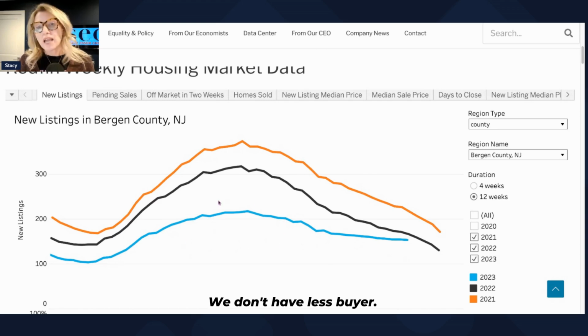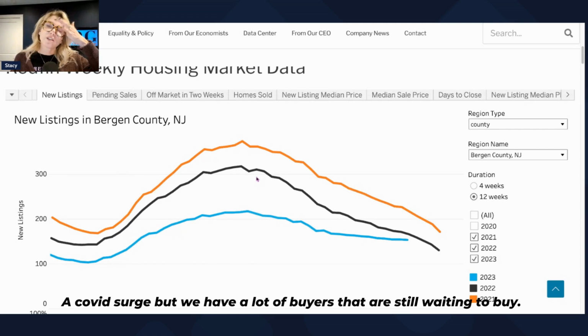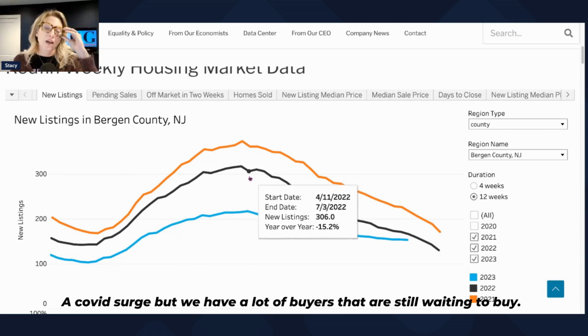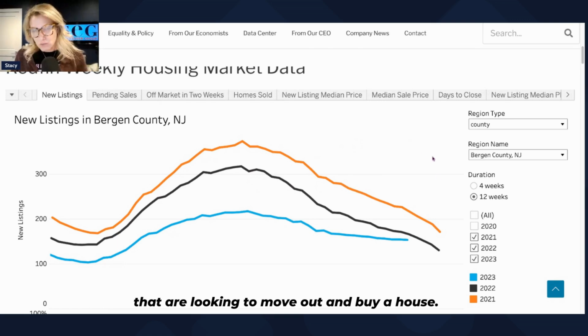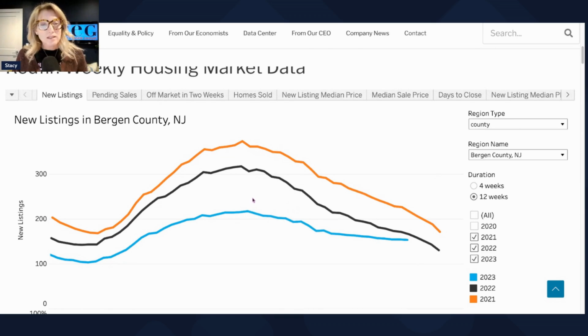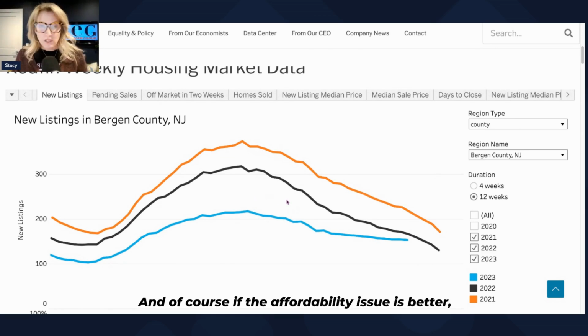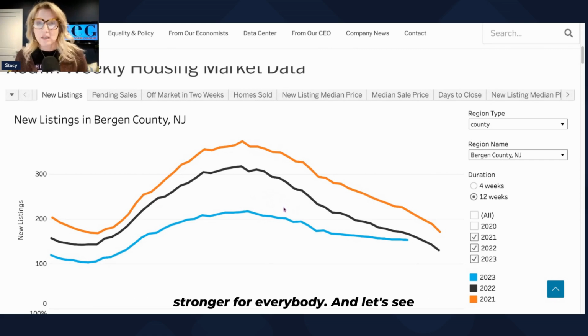We don't have fewer buyers. I understand there was a COVID surge, but we have a lot of buyers that are still waiting to buy, and a lot of people staying in rentals that are looking to move out and buy a house. So we have demand. We just need the product. And of course, if the affordability issue is better by the interest rates coming down, it's just going to be stronger for everybody.